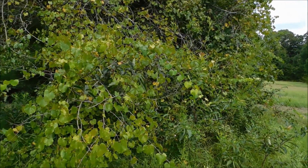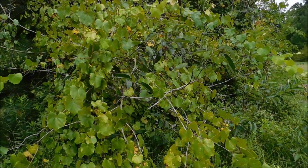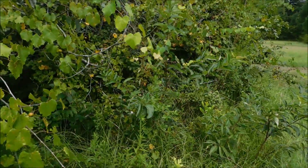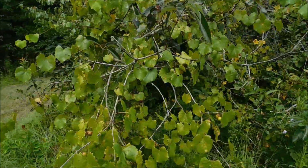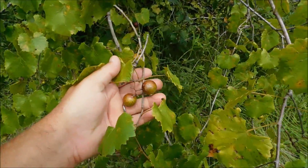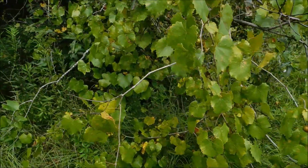Guys and gals, let's take a few minutes to talk about the wild grapes. Depending on your location, certain grapes grow in certain areas. For example, over in the central part of Texas, there is a Mustang grape. Well, Mustang grapes do not grow in my part of Texas, and these are called muscadines. Muscadines do not grow in other parts of Texas.